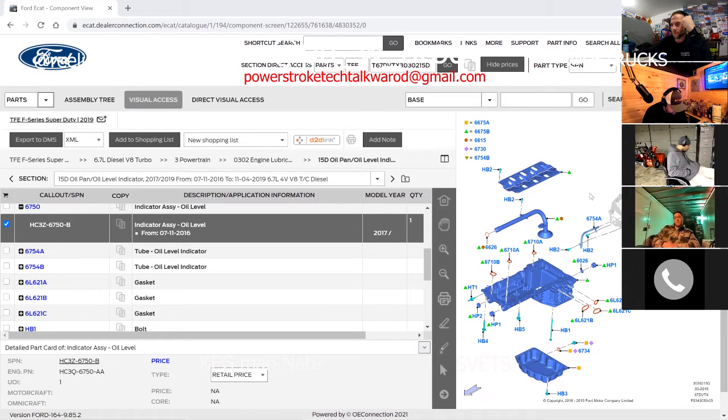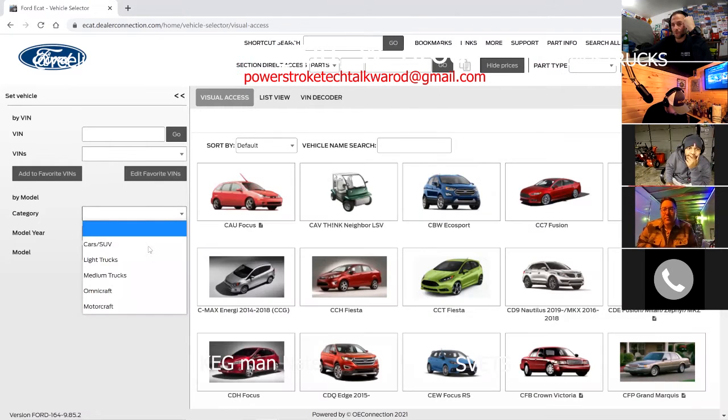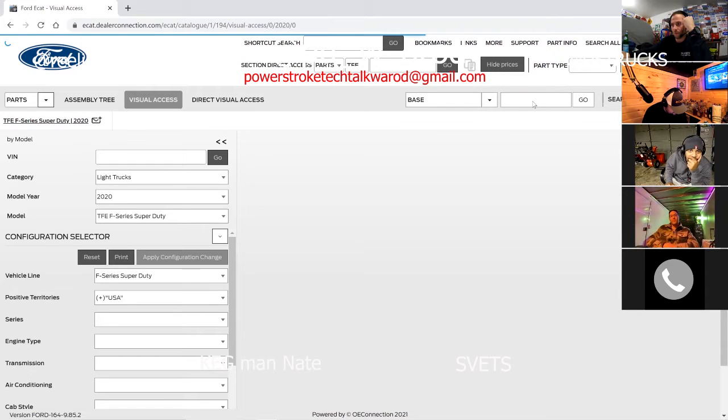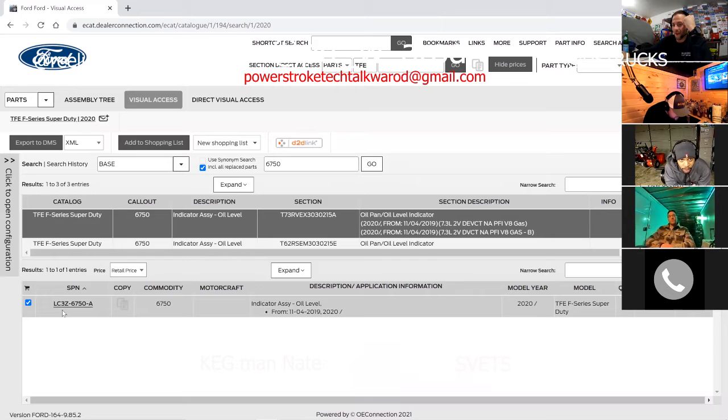If you guys see here, here's the oil dipstick tube indicator. Here is the part number, Henry Charlie 3Z 6750. Okay, if we go out of here and go back to a 20, we'll pick my truck, and type the oil dipstick tube number or indicator, 6750. This is the tube, this is the indicator. LC3Z 6750A. I can't imagine that it's that much different.